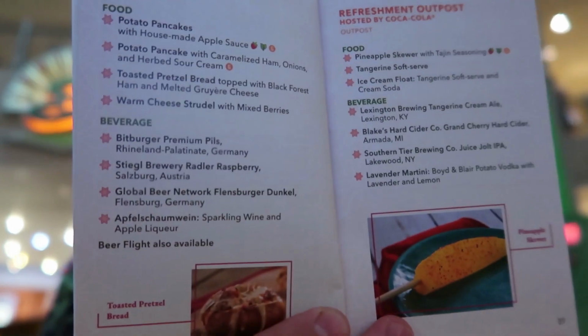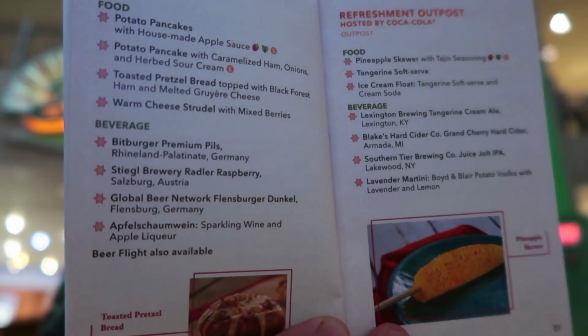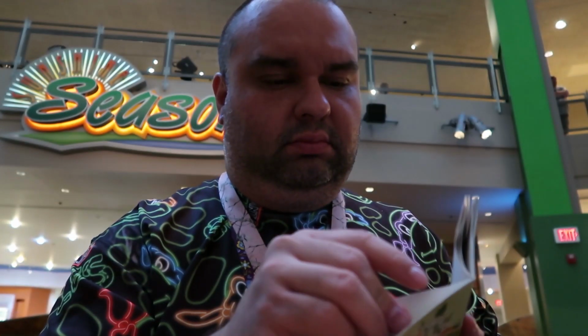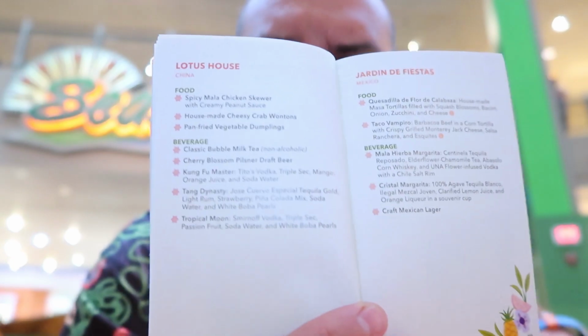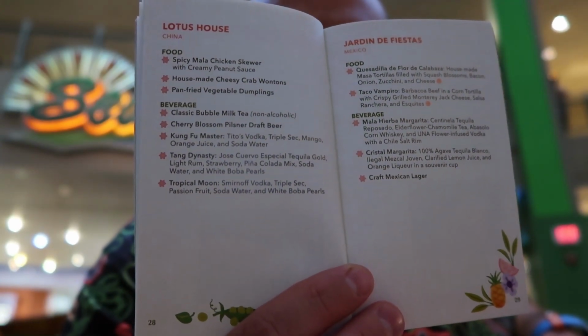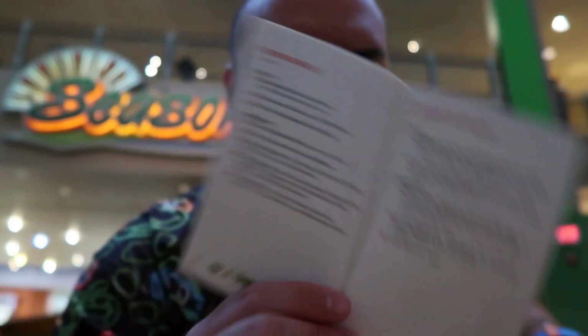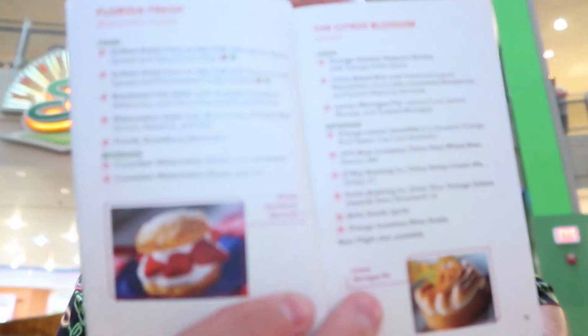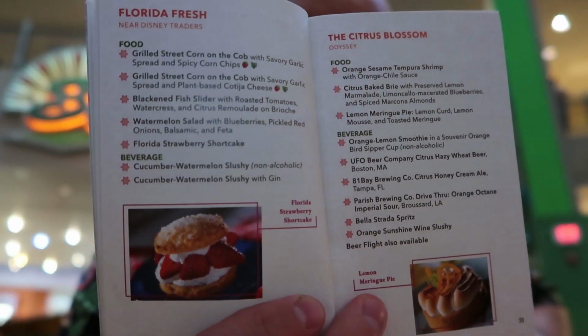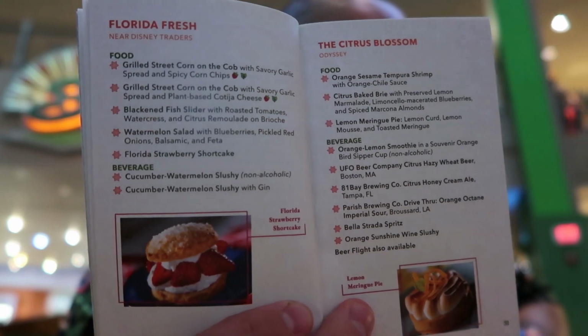I'll go through these quickly, just give you some of the different food items and things. Like I said, I will be back to show more of the flowers and topiaries and food items. You can't really get everything in one day, and luckily I have plenty of time. This festival is till July the 5th. Then after that, food and wine starts.